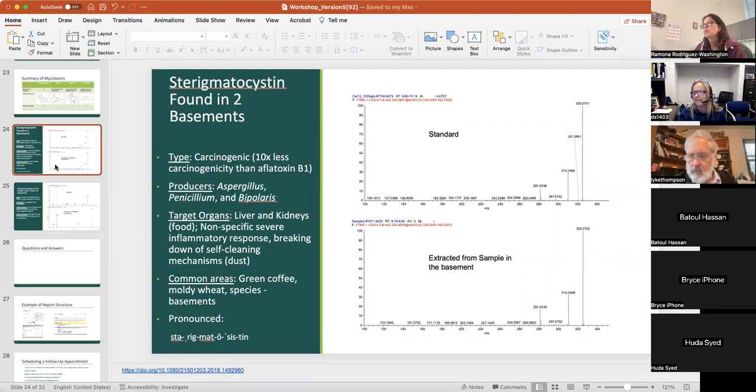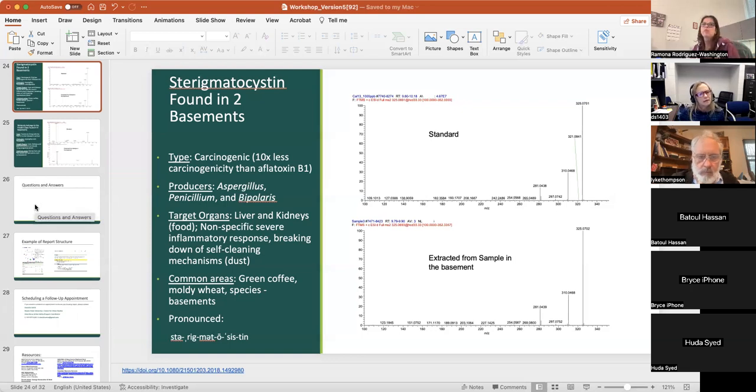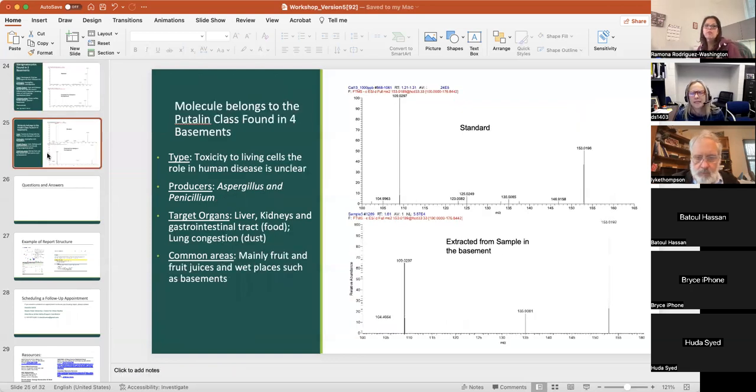That's why we know it's a hit. It's at the same time and the exact same spectrum. Then if we go to the next one here, which is patulin, where we identified it as not the exact, but in the family. The next slide, yep, there it is.